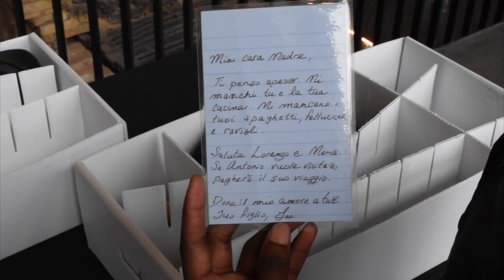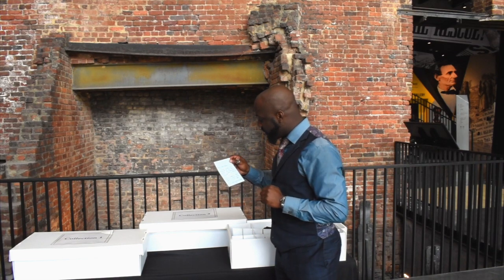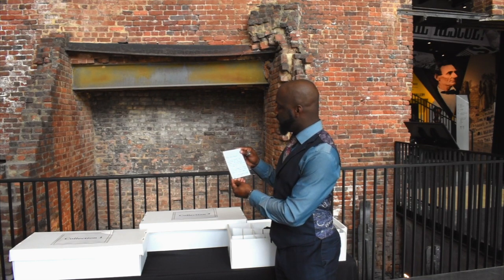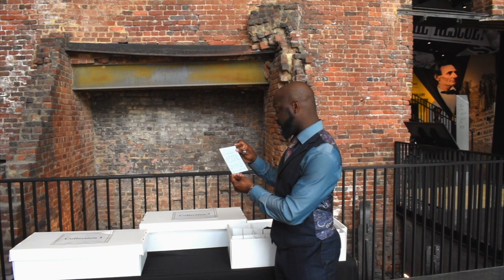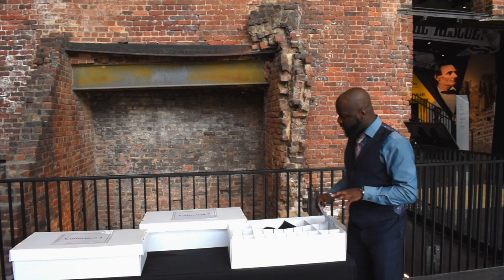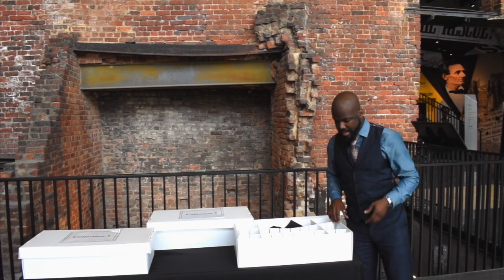This is an interesting one. It's a letter in a language I cannot read. I'm not even going to attempt to sound any of these out. I will butcher the language, and that would not be good for anyone. But it does appear that it's written to his mother. And if I know my languages well enough, going all the way back to middle school Italian class, I'd be reasonably certain to say that this is Italian. And with that, the iron tools, the vest, and the Italian letter, I think that this is probably a Mr. George Perini.